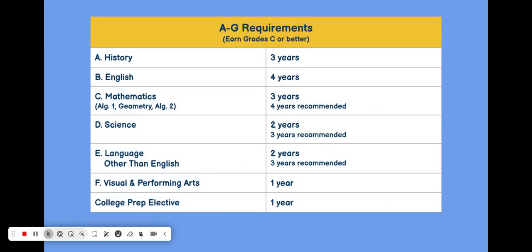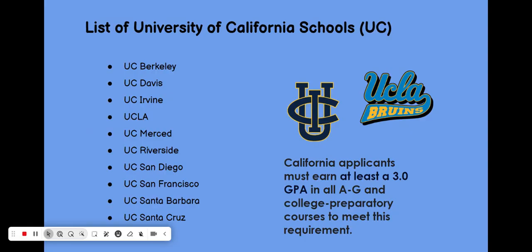Here is another way of looking at the requirements for the UC and Cal State University systems. Earning a grade of C or better is the minimum, but it is highly recommended to try and earn grades of A or B for best chances of admission. Here's a list of the University of California schools.